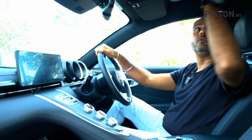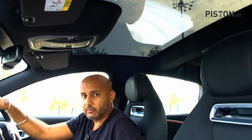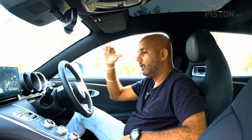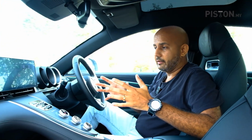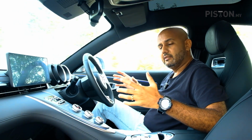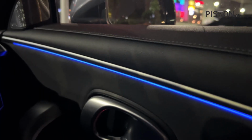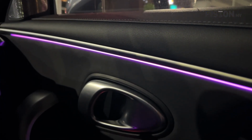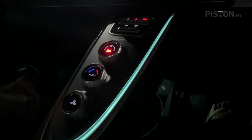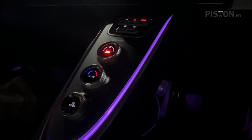Besides that, you also get a huge panoramic roof, which I think I have to sit at the back to show you what I mean. Before I do that though, I also like the fact that there are some Mercedes-Benz design elements in here, particularly the ambient lights. Now this is beautiful at night, and it's taken inspiration from Mercedes because it works in conjunction with the blind spot monitoring system.